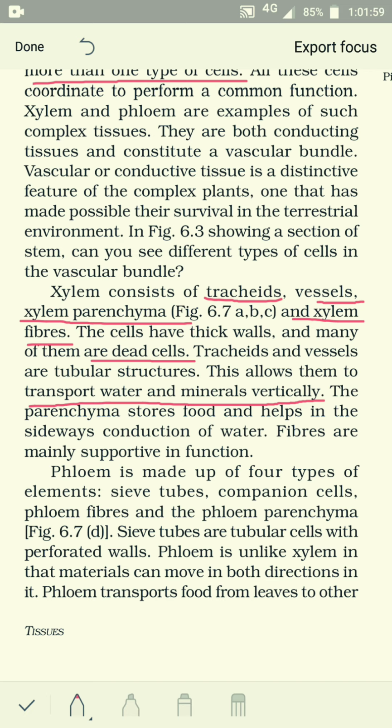The parenchyma stores food and helps in sideways conduction of water. So one is carried vertically, and the sideways conduction of water is performed by parenchyma. Fibers are mainly supportive in function. So all this is done together by the xylem.